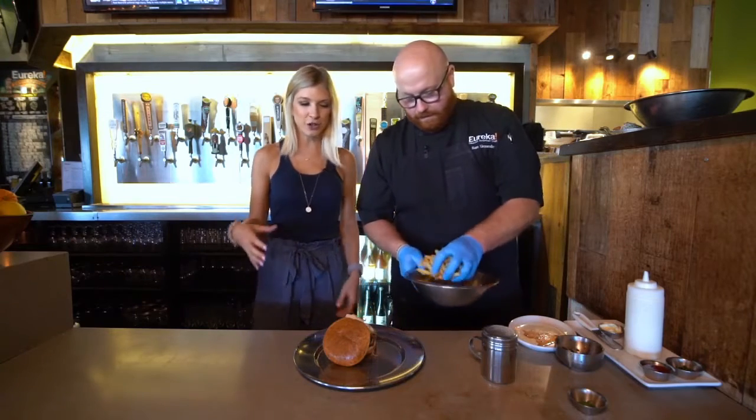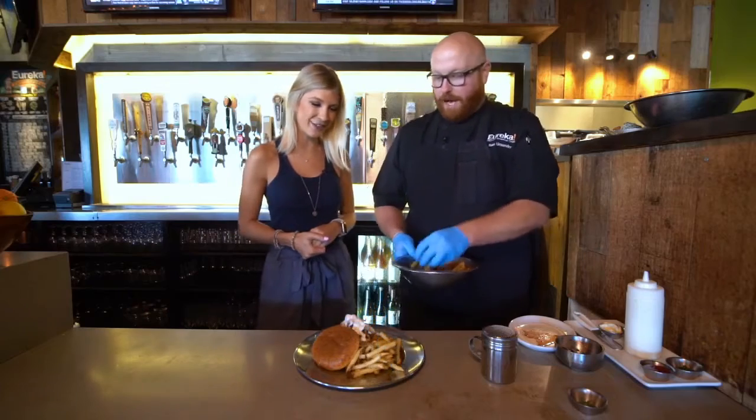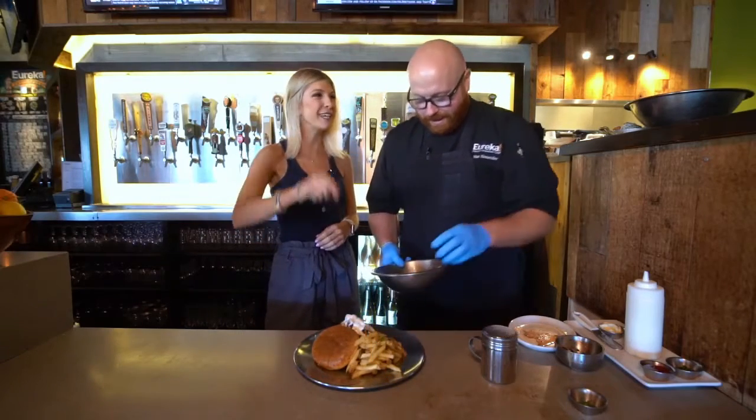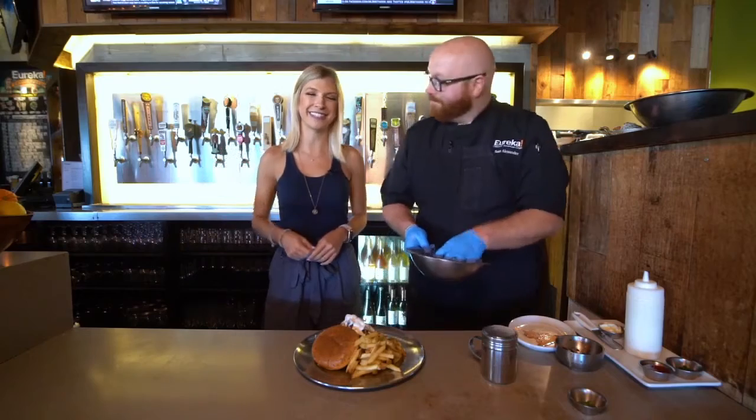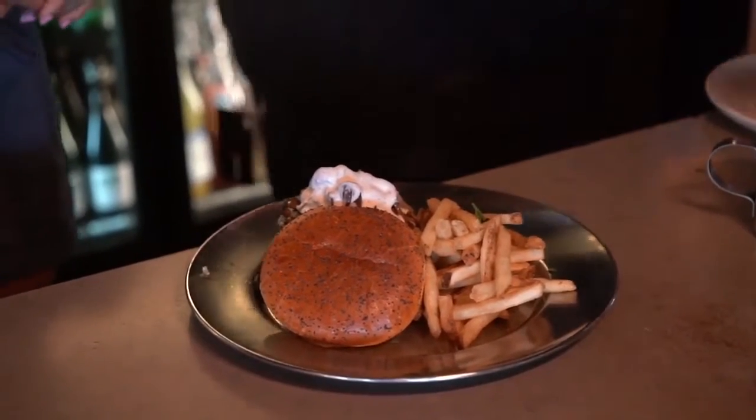And just like we were saying earlier, you can also get the mac and cheese balls on the side. If you don't want the French fries, we have sweet potato fries, side salad. Oh, the sweet potato with a little bit of honey. Yes. Nobody else does that. That's what makes it extra good.